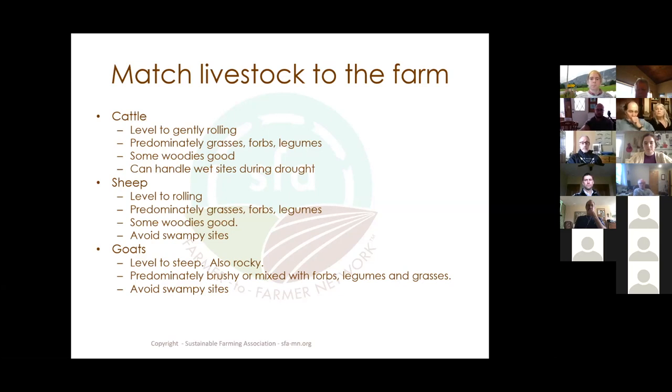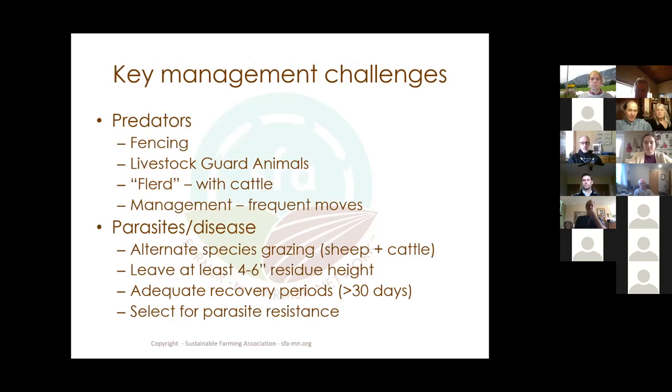And with goat swamp, I've seen some people buy cheap land that was predominantly swamp, throw some goats out there, and it was a complete train wreck. So we've got to watch that.